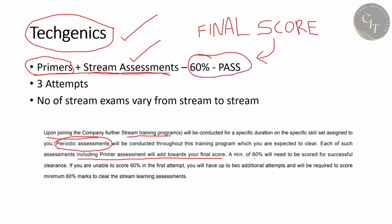In the beginning it may be confusing, so don't worry, they will send detailed mails at each and every stage. And look here, a minimum of 60% will need to be scored for successful clearance. If you are unable to score 60% in the first attempt, you will have up to 2 additional attempts and will be required to score a minimum of 60% marks to clear the stream learning assessments.